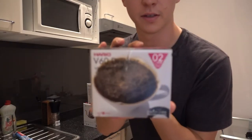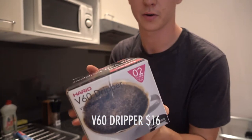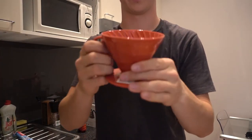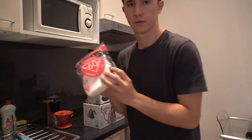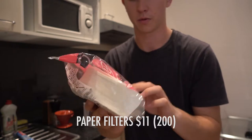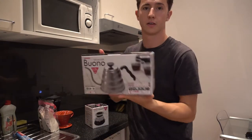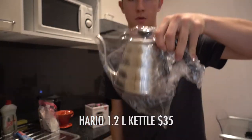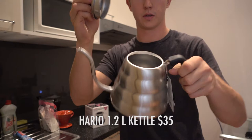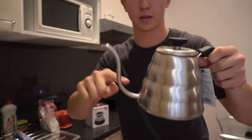Third is the brew method. In this case, the Hario V60, it's just a ceramic cone. This one's red, you can get them white. Fourth are the filters. Can't really go wrong with these paper filters, one-time use. Fifth is the kettle. Pretty simple, little lid. But the special part is this gooseneck spout.